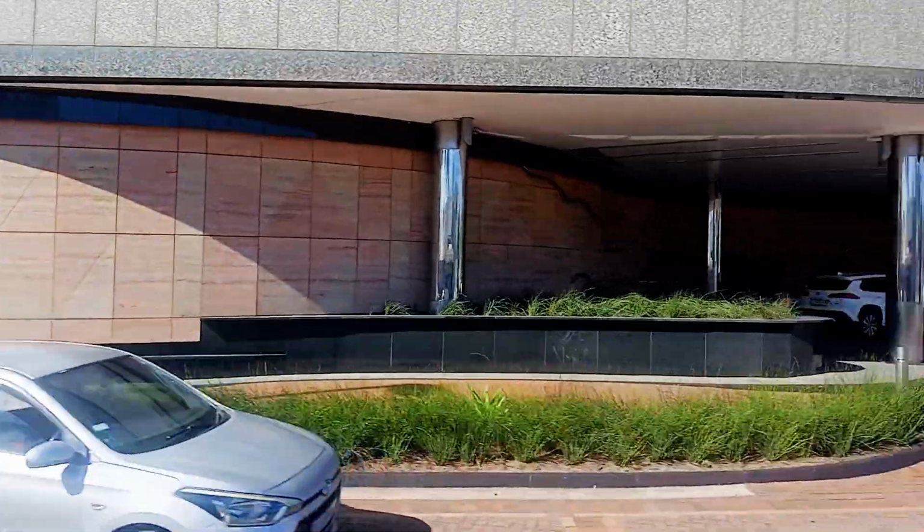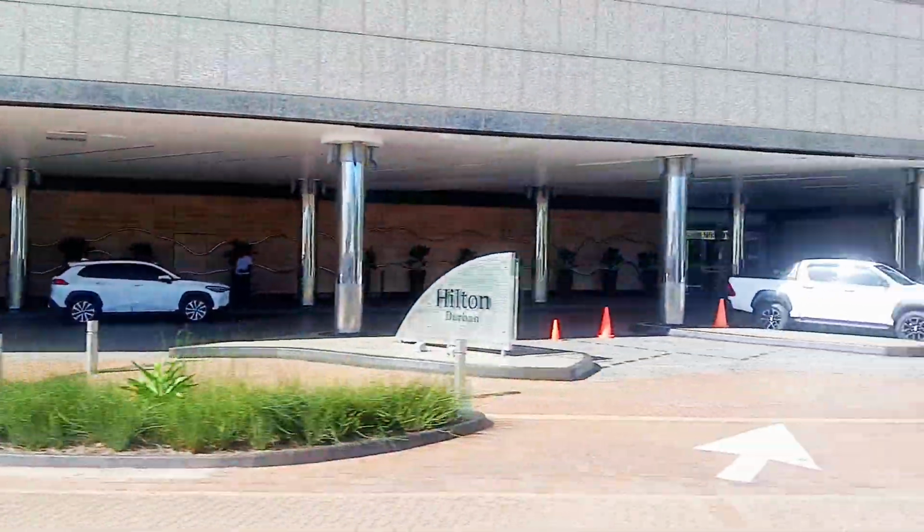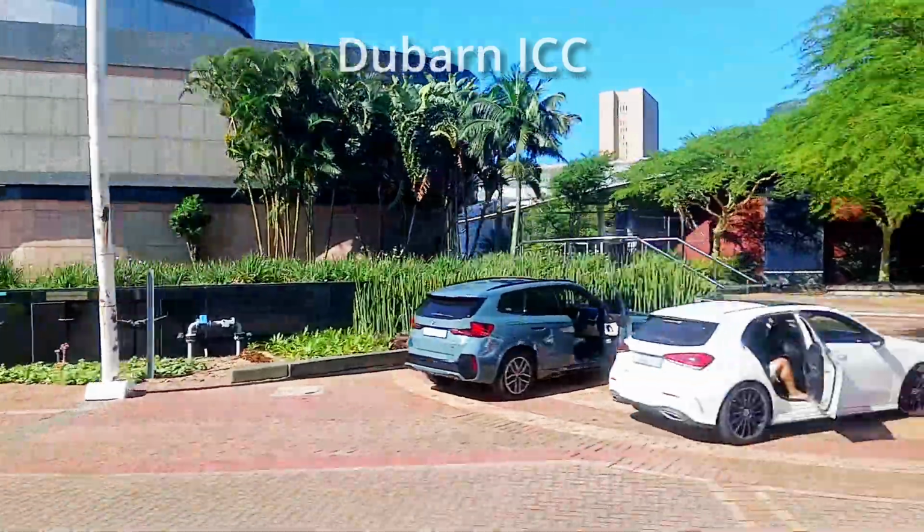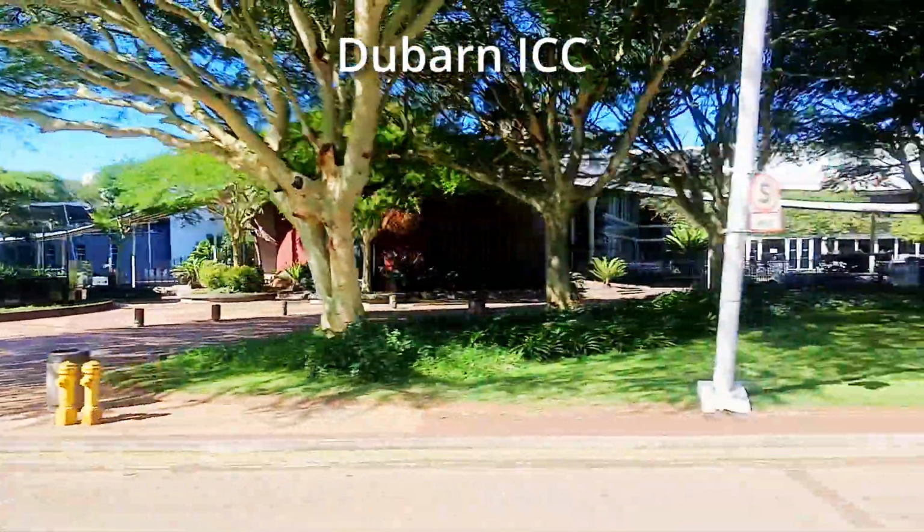The People's Mover takes us past the Durban ICC, one of Africa's top international conference centers.